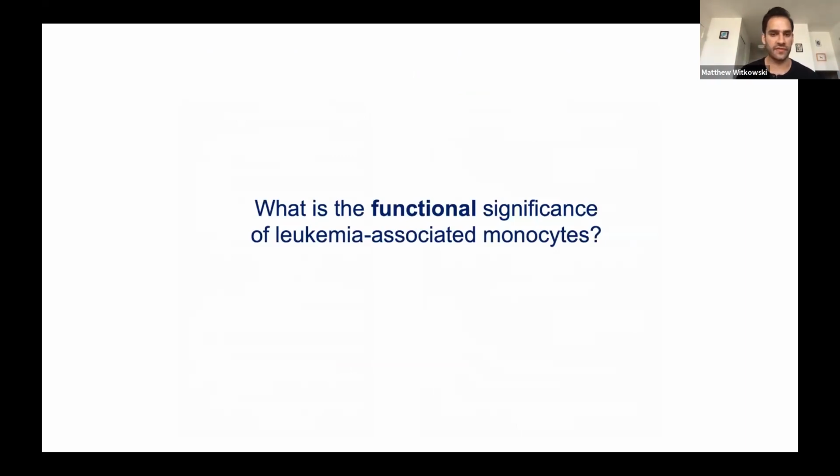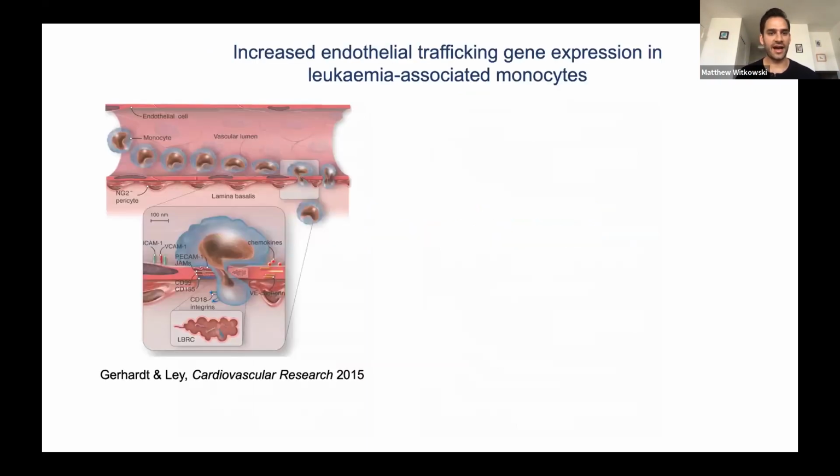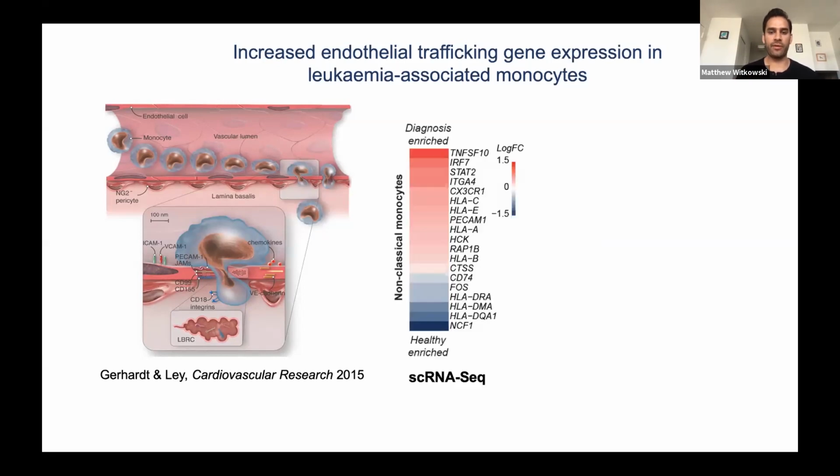Now, what is the functional significance of these leukemia-associated monocytes? Thus far, it's a very observational study, and it will largely continue that way. Non-classical monocytes, as I mentioned before, patrol the endothelium to detect inflammation. And when we looked at non-classical monocytes from diagnosis patients or healthy individuals, we actually noticed that there was an upregulation in the transcripts associated with patrolling of the endothelium, such as CX3CR1 and PECAM1.